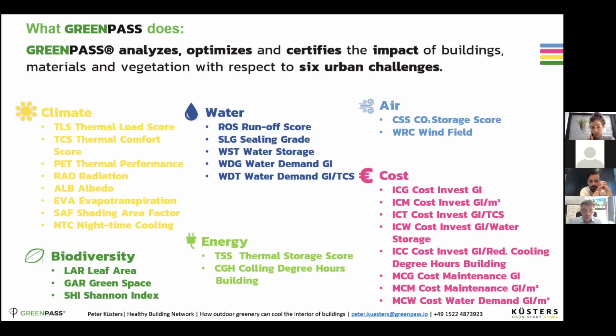Of course, we look into biodiversity because we are green people. We come from the green side. For us, it's always important not to have a green that's decorative, but also has a really good impact on biodiversity. We look into energy. Energy is also a topic today because heat is energy, energy is heat, and how we can reduce the outdoor energy and the heat so that it can be converted or transformed into the interior of the buildings. And of course, we also look into costs. So we do not simply say you have to green everything and then it's perfect. In the real world, you have to look into the costs. So we try to find out what is the optimal solution between the costs and the performance.